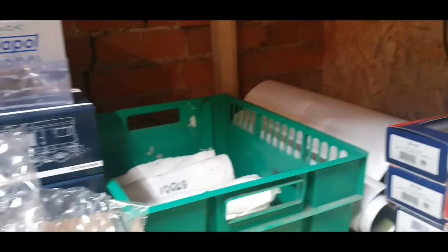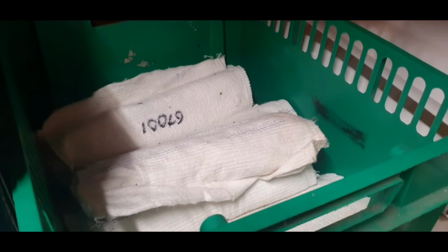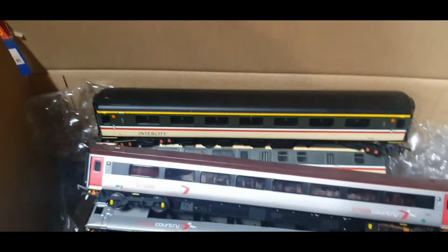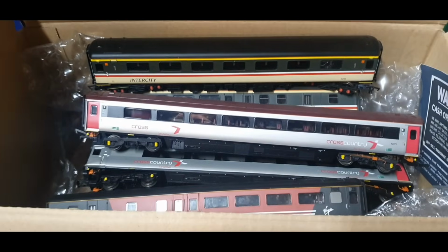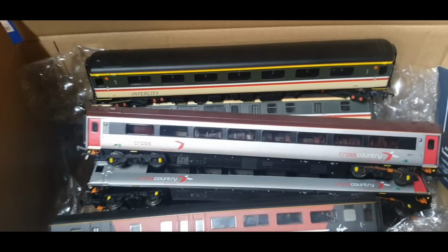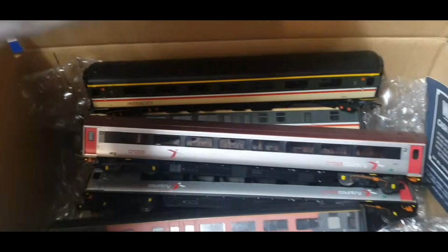Right, so there's the safe, there's the three piles. We're in the corner now. I'll come back to this crate in a moment because I ain't got a clue what's in there. We've got the coaching box. I've just pulled that one out there. You've got a selection of Mark IIs, BSOs, TSOs, and some cross-country coaches in there that are used on the local hauled passenger services. I'll just move that out of the way.